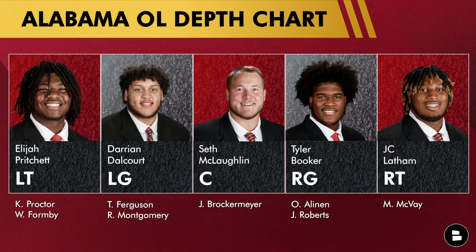Darian Dalcourt and Tyler Booker will both start. They could flip sides, though. I wouldn't be shocked if Booker's at left guard and Dalcourt's at right guard, or if there's some rotation and some flexibility there early on in the season to get the cross-training going for both. So there's six people for one spot.